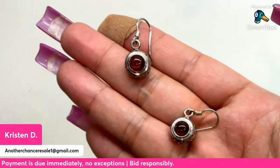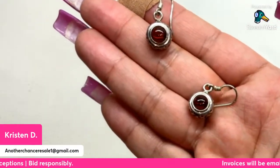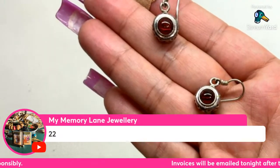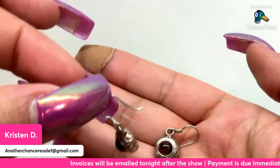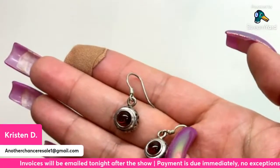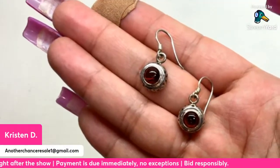Okay, let's see a slowdown, so we'll give it a few seconds. 22 is the next bid. Oh, we got Misha in at 22. Looking for 24. Garnet, sterling, earrings, made in Thailand. Rose is out. Thank you, Rose.